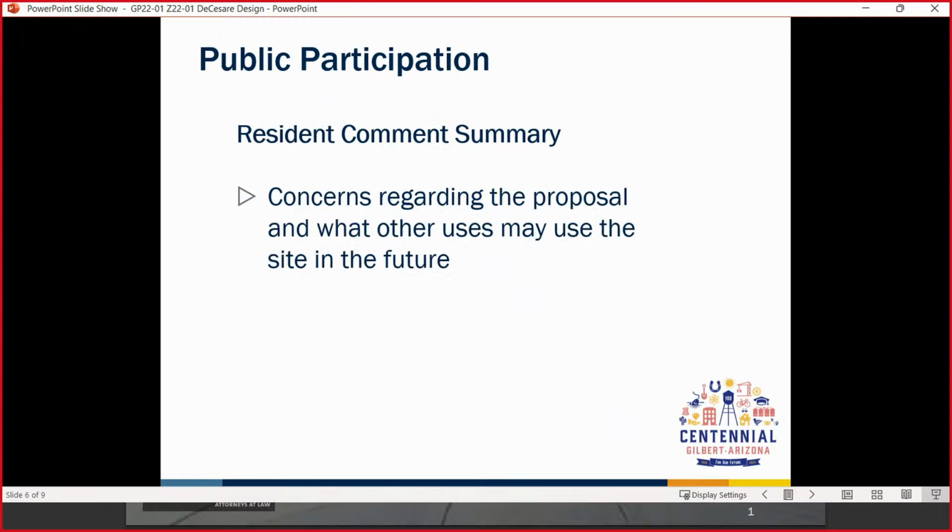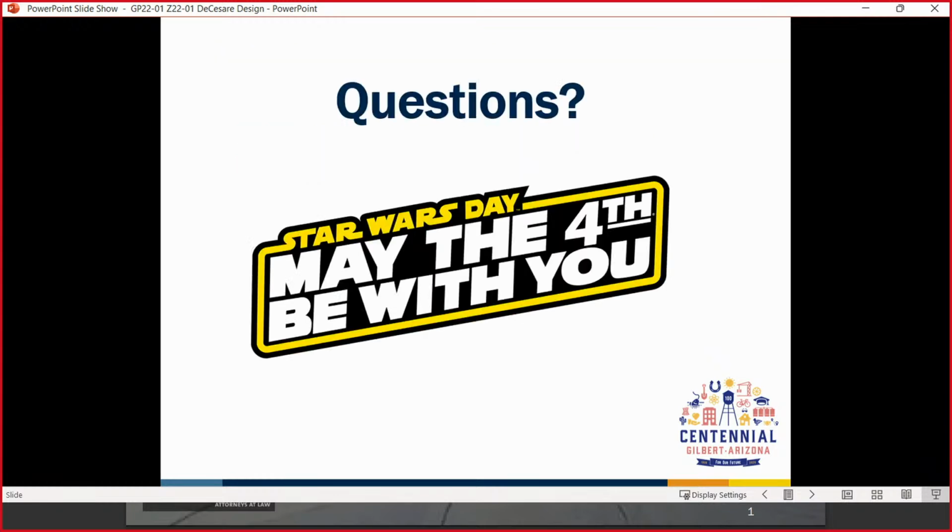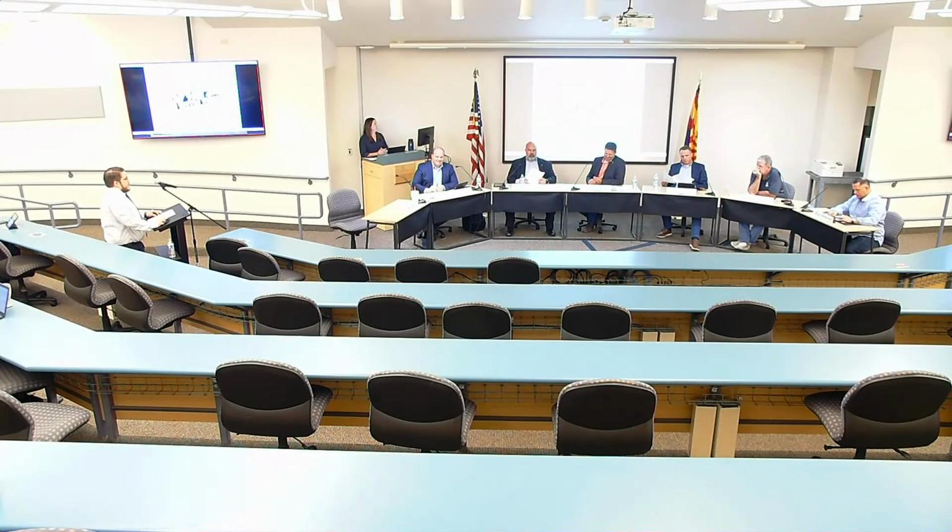There were some concerns brought up by neighbors during the neighborhood meeting at the early stages of this rezone, regarding what potentials could go into this facility with the change to the neighborhood office zoning district. But with the neighbors that I've talked to, this is one of our least intense zoning districts. Neighborhood office is designed and meant to facilitate businesses that can live and be next to the existing residential neighborhood. It's supposed to be a very complementary zoning district at the neighborhood scale. So with that in mind, staff recommends approval of GP 22-01 and Z 22-01. If you have any questions, I'd be happy to answer them for you.